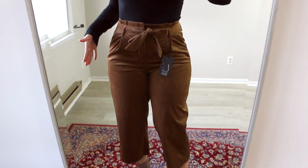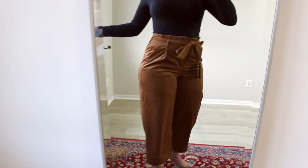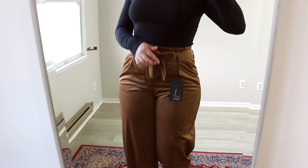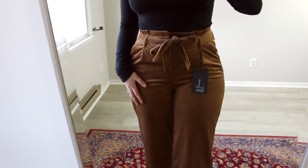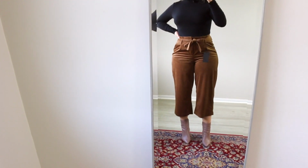I really like the color of these, but unfortunately the fit isn't quite what I need for my body shape. I think I need a little bit more room in the hip area. I really like this tie that it comes with, and I like how it reflects off the light with the corduroy velvet. But I feel like I could find a more flattering pair.